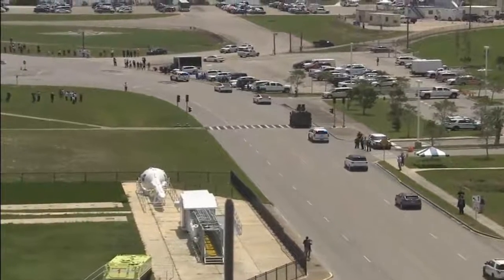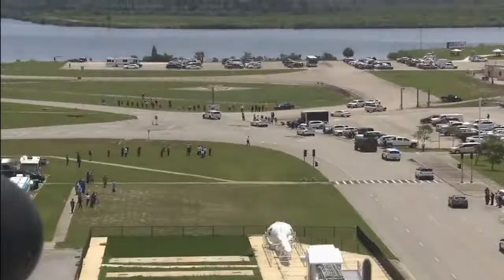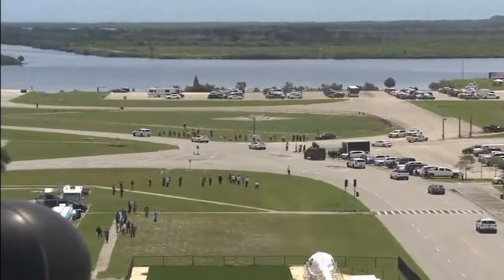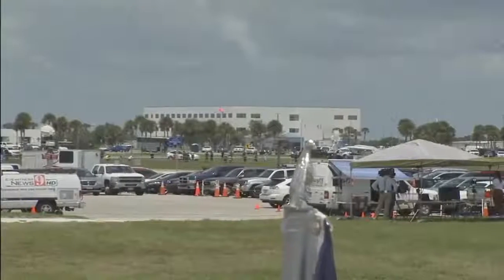And where they're passing right now, if we were to run outside, we could wave, because we are off to the right of your screen there at the press site where you see a group of media. So from this point, they've still got about 3 miles to go from here.